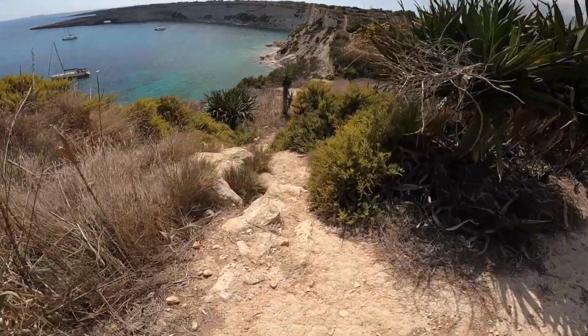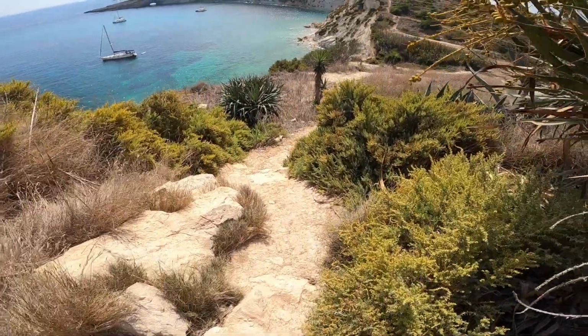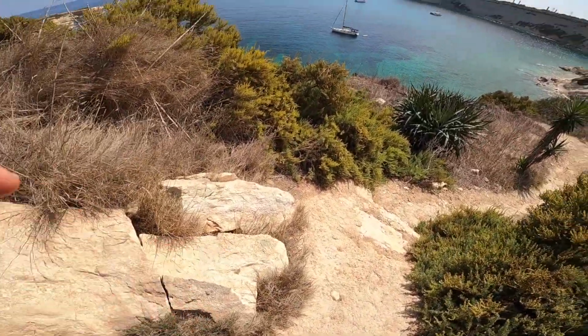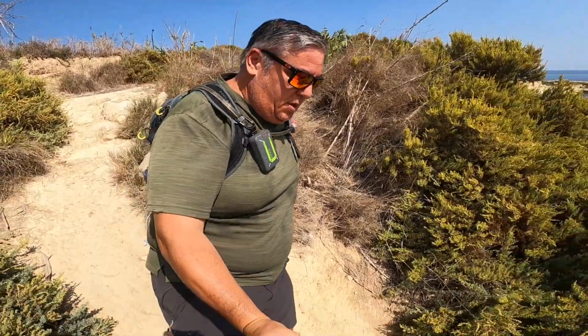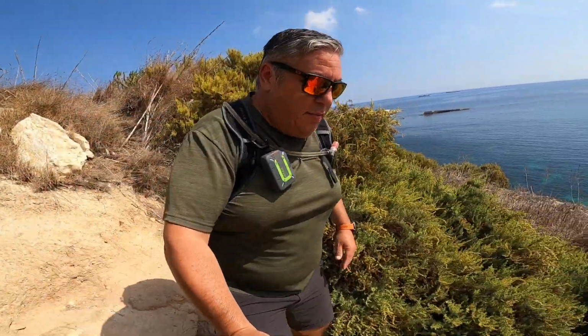Here we find some markers as well. Look, these green dots, and it means that we can go down from here. Take some care. There are more green dots here. This is the time to use my hands as well, but it's not so dangerous here. Just need to take a little bit more care.